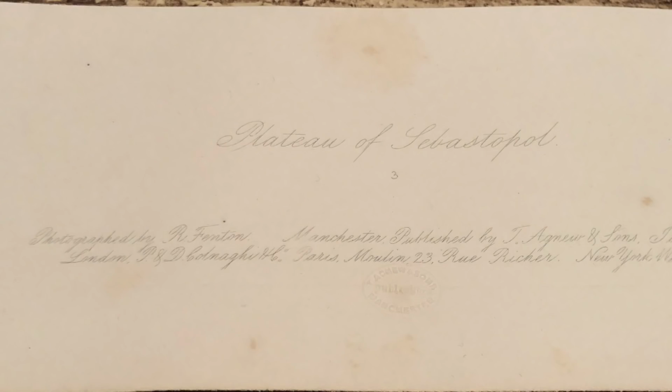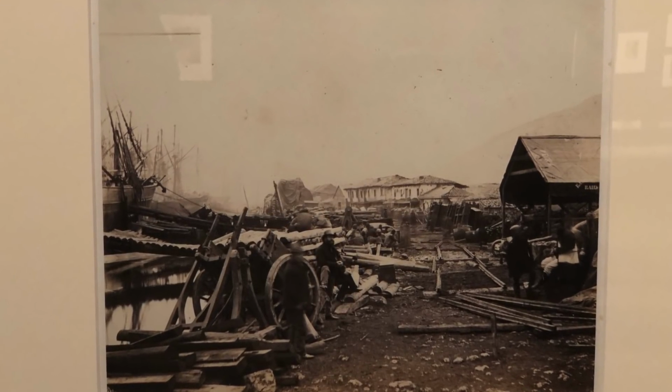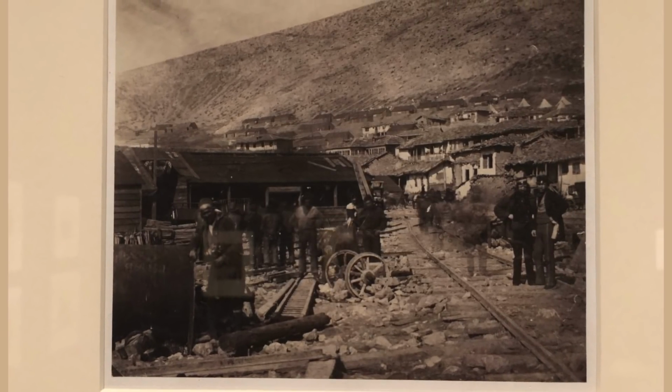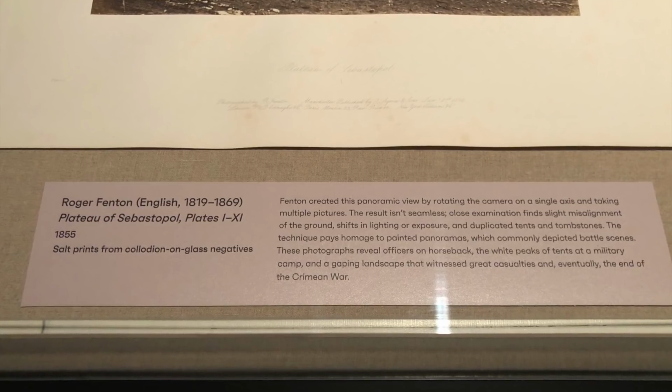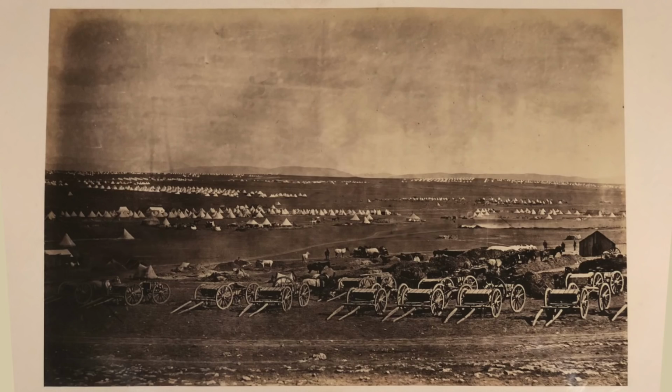Roger Fenton was the first photographer sent to the Crimean War, 1854 to 1856, the first war heavily photographed. He wasn't alone, there were other photographers, but he was the most prominent of them. And he just documented everything, anything people wanted to see back at the homeland. The equipment, the people.